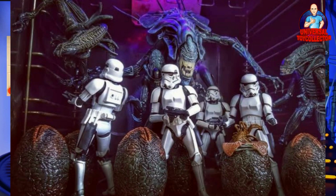Awesome. Guys, any comments on this one? I love this shot. This is a great shot. Yeah, and I like the mixing of the different toy lines and universes, it's a great idea. And the colors look great. You should have kept the oven. I would like a stormtrooper with the alien, like the spider alien, in their head. Oh yeah, that would be great. That would be cool.